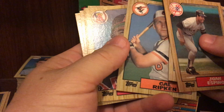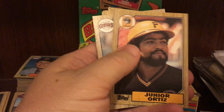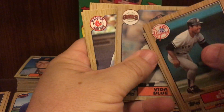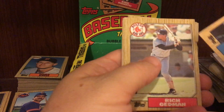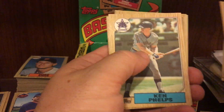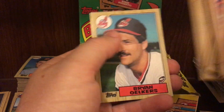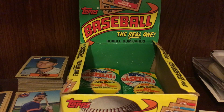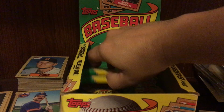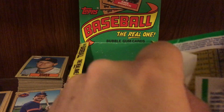Ron Darling, there's another Cal Ripken. There's another Vida Blue. Vida Blue had a really long career, by the way. Kirby Puckett, Hall of Famer. Okay, we're getting down towards the end somewhat. We got about 10 or so packs left. Still no Barry Bonds or Mark McGwire.